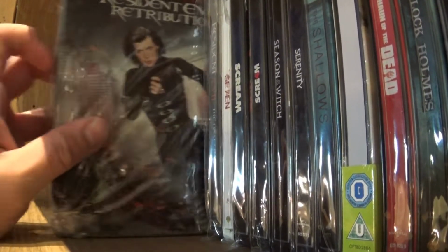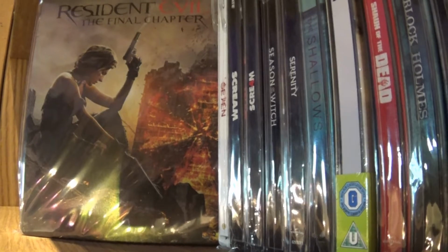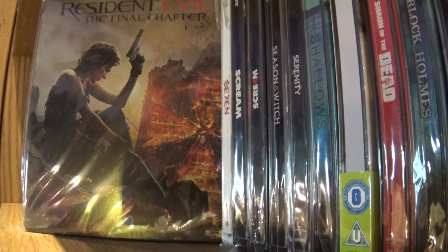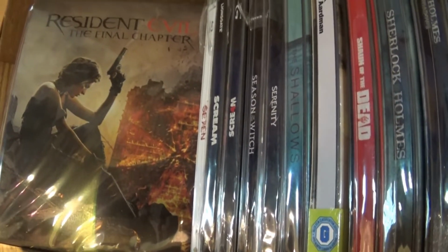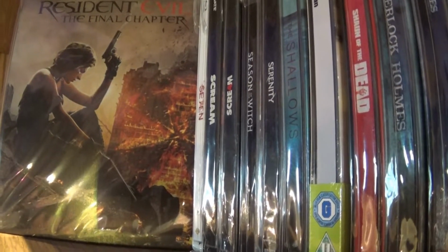And the worst one for me, which is a shame because it's the last one, how can it be the worst one? For me, I didn't like it, Final Chapter. Just something about it, I'm just really disappointed with it. It's a shame, the last one should be the best one, but yeah.